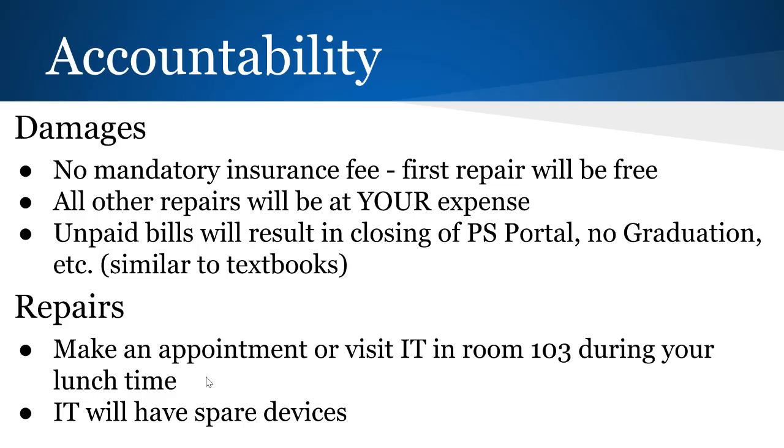However, most of our experience has been when a student breaks it, it really is just once. It's a very small group of students that break it a second time, a third time, a fourth time. And at that point, yes, we are going to bill the family, we're going to charge the student, and you'll see a bill go home.